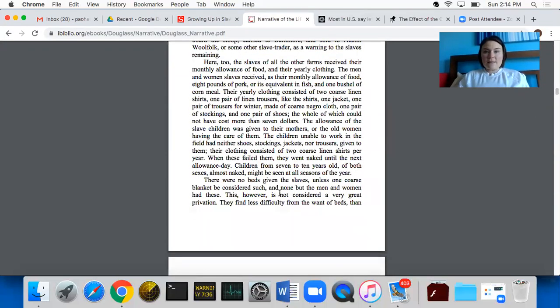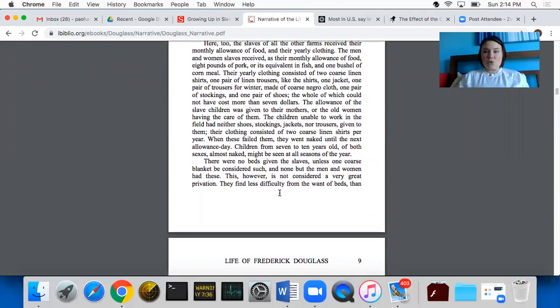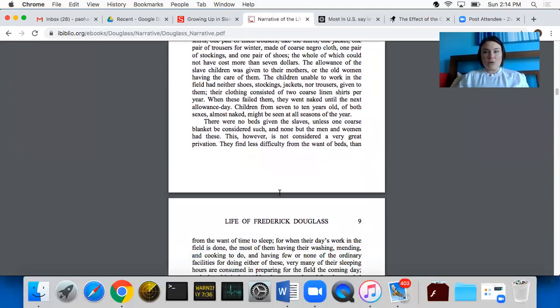The men and women slaves received as their monthly allowance of food 8 pounds of pork or its equivalent in fish and 1 bushel of cornmeal. Their yearly clothing consisted of 2 coarse linen jackets, 1 pair of linen trousers, like the shirts, 1 jacket, 1 pair of trousers for winter, made of coarse Negro cloth, 1 pair of stockings, and 1 pair of shoes, the whole of which could not have cost more than $7.